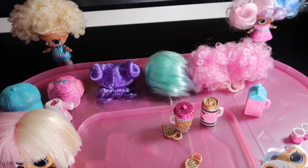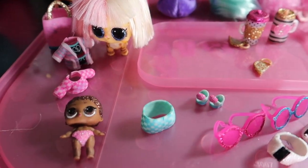Alright, comment down below which is your favorite wig. Okay guys, this is what everything looks like.